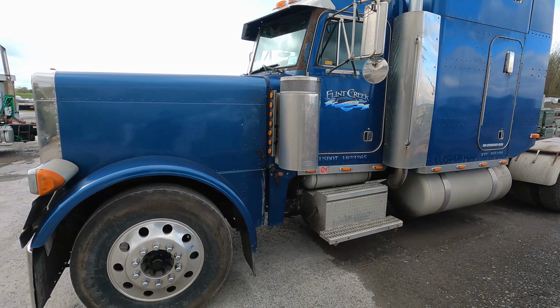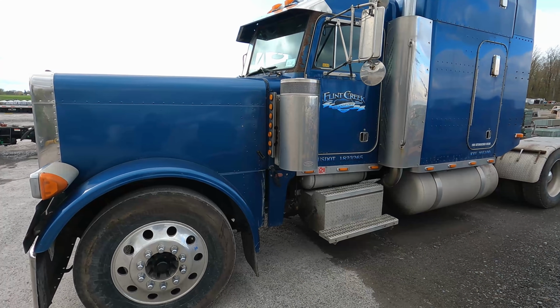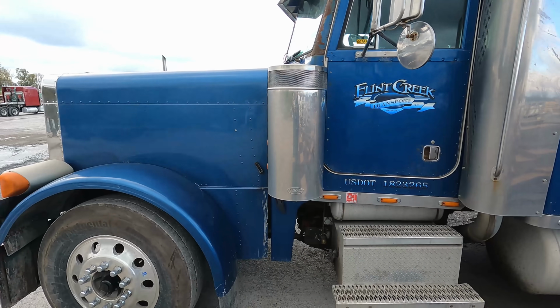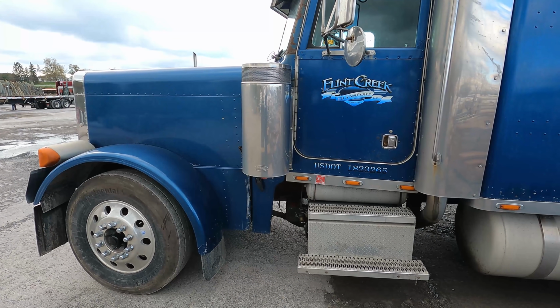I was thinking about the last day or two, what do I want to do with this rig. It'd make a good farm truck. It actually has a 6NZ Cat in it. Man, it's windy out here. I don't know if you guys can hear the wind or not, but the 6NZ motor is a great motor. It's been a solid truck for us.